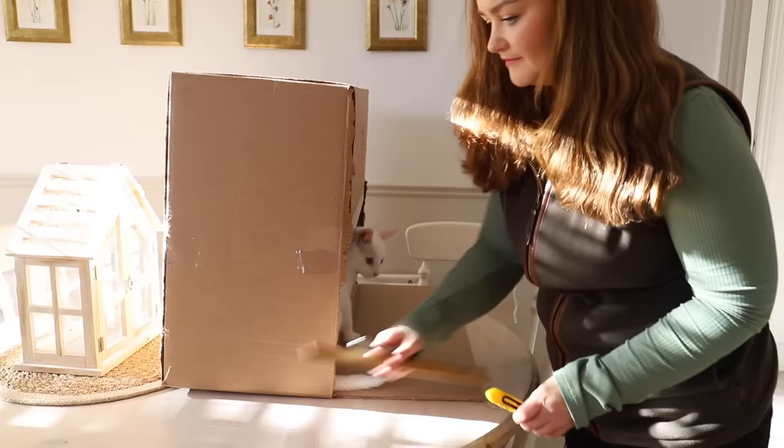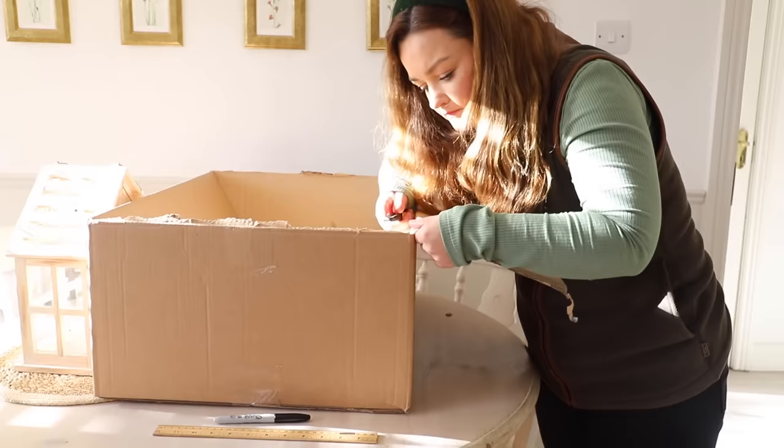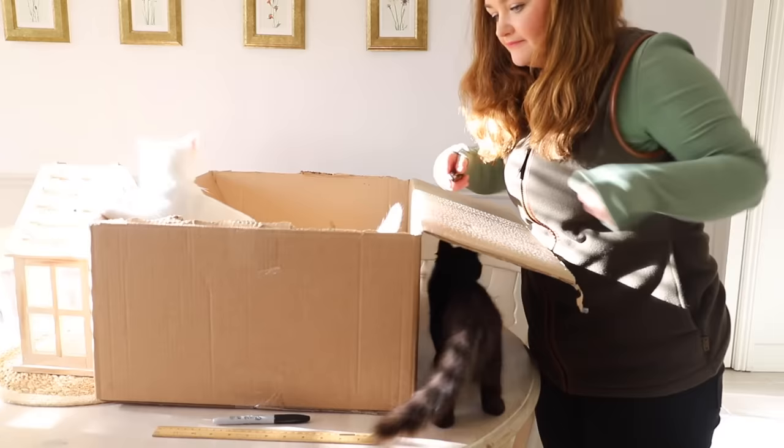Okay, this is where my project started going through its ugly phase. So I drew in some square windows thinking, okay, townhouse, maybe I did too many windows, I'm not too sure. Tried to redeem myself by doing some side windows.